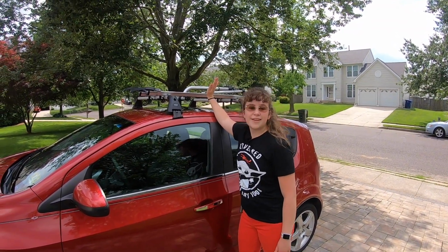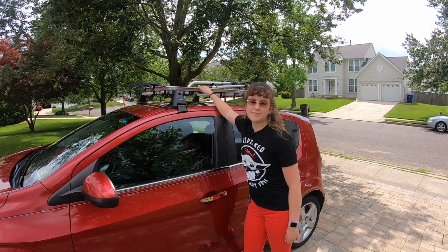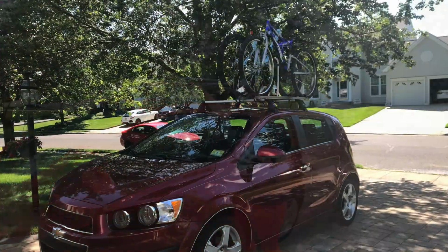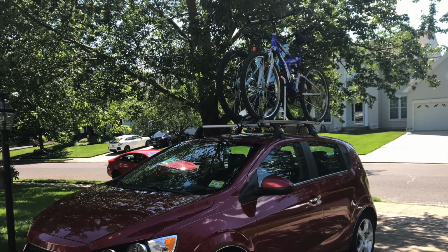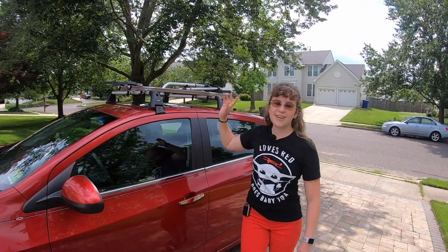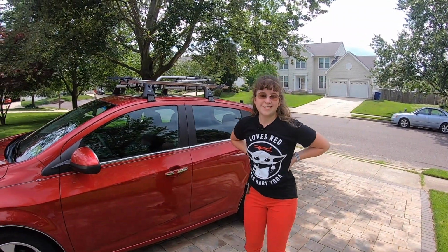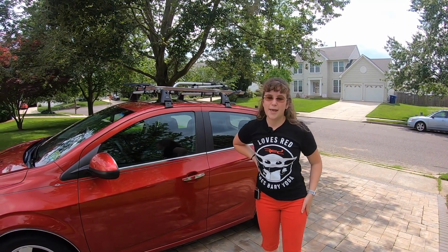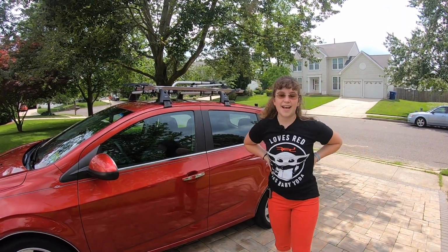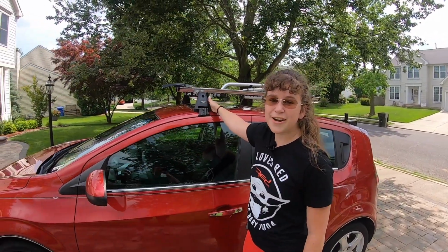I drove it all the way down on the highway to the beach and biked my bike there. It can fit 2 bikes, and I went like 75 miles an hour, so it was good. It was sturdy, it was on there really good, so I can fit a lot of things on here. I also aspire to put this year's Christmas tree on it, if I can do that, so stay tuned for the winter. And yeah, I have a Chevy emblem on my roof racks.